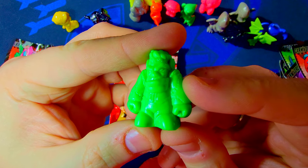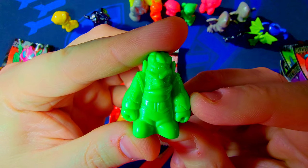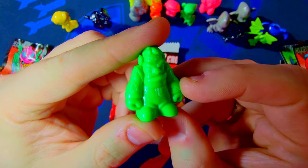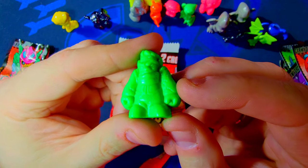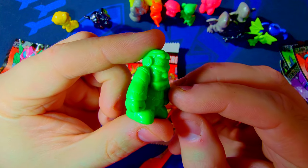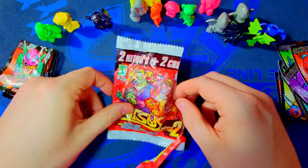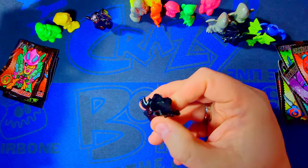Ooh. Is that a green Frankenstein? Frankie boy over here? I don't think I really need to look up his name, do I? It's Franco. It's Franco. He's right next to me. All right. Franco. He looks cool. I like his design a lot, actually. That's a good Frankenstein crazy bone. Good shape to him. Let's see what the next one is.